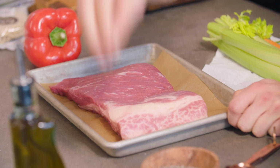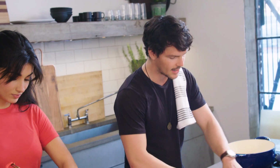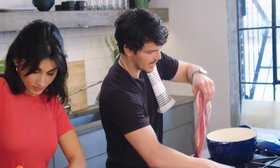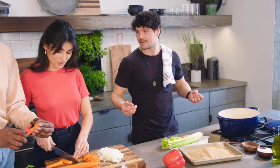I've got this lovely brisket here, okay? Salt and pepper, really simple, over the top, on both sides. By having your pan at a medium heat, you can actually get some of those natural fats out, and you melt the fat. And then that becomes the oily part. Yeah, exactly.